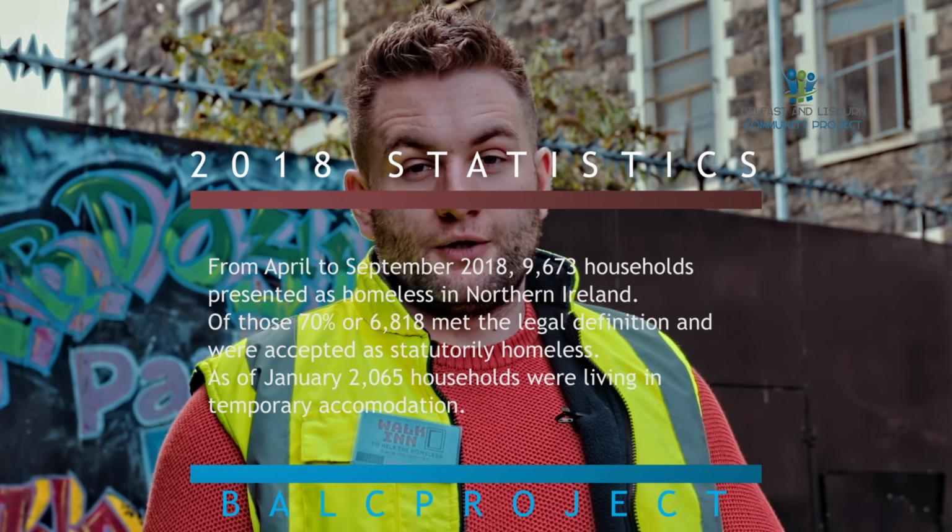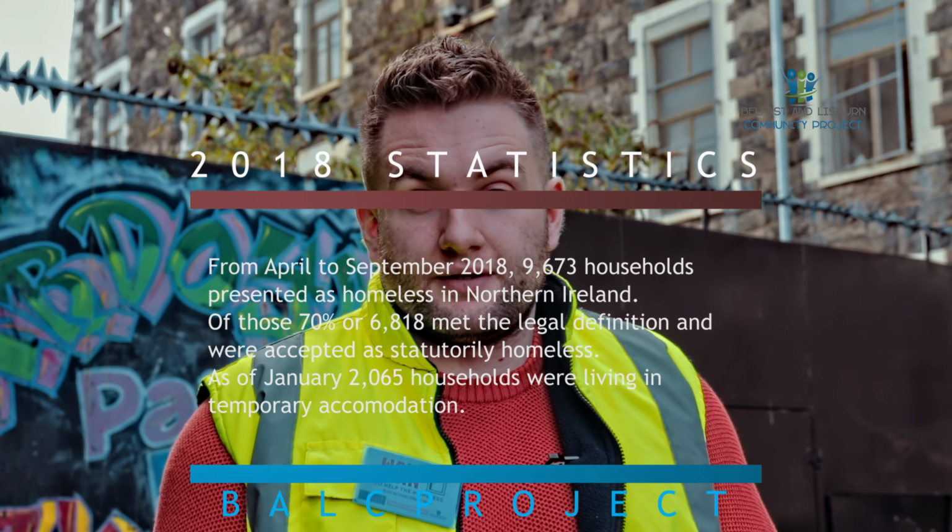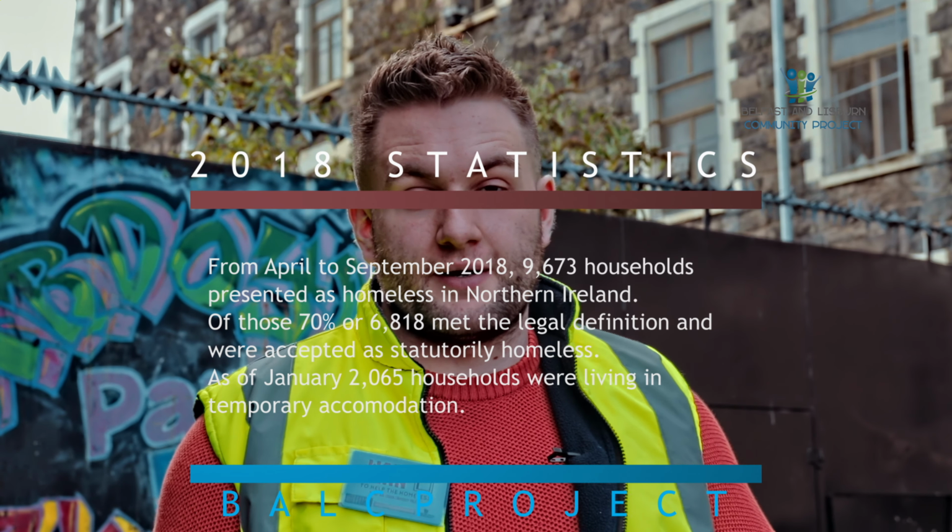And then on top of these statistics, the report doesn't actually take into account that a lot of these people may be sleeping rough, because one night in November 2018, it was found that 16 people out on the streets were sleeping rough and had nowhere to go at all. As of January 2019, 2,065 households were considered temporary accommodation, so not even suitable for full time.